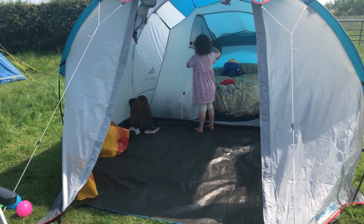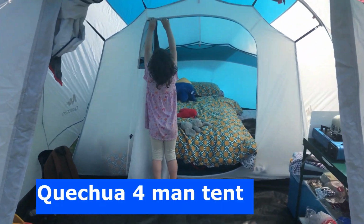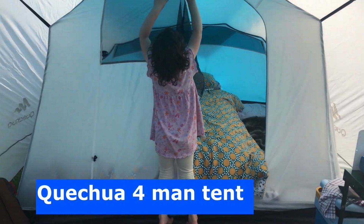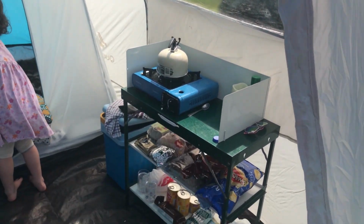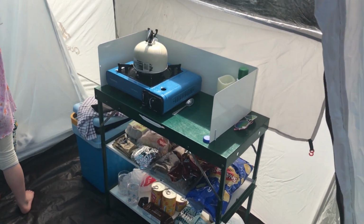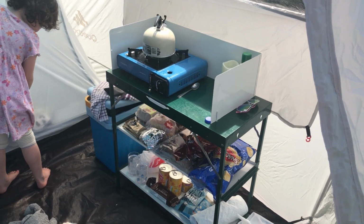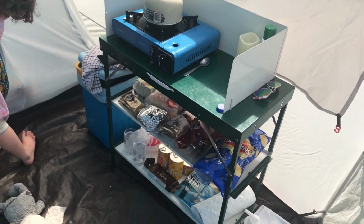This is a Quechua tent. I think it's a 6-man tent, but it's usually just me and Warren in it. What are you doing, shutting the bedroom, are you? We've had this little stove stand here for about 25 years. I think once you get your camping equipment, you're kind of set for a long time for little holidays.